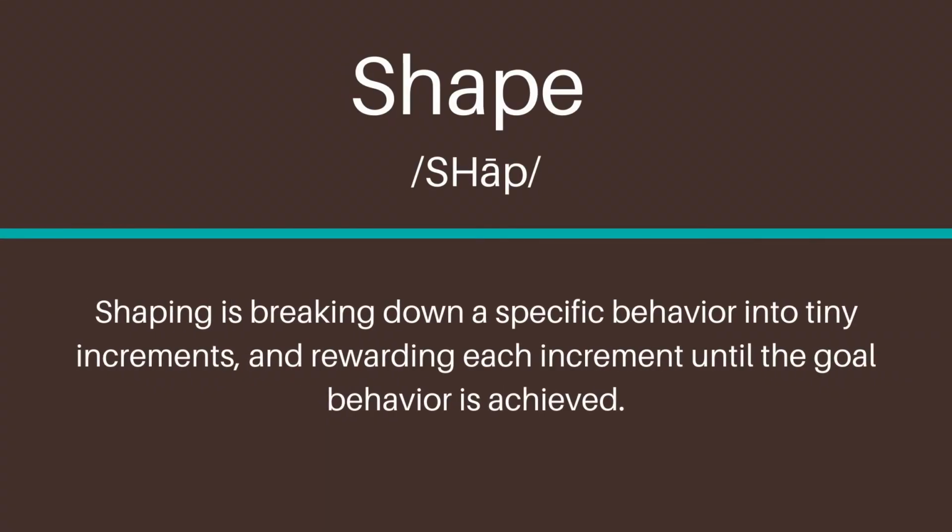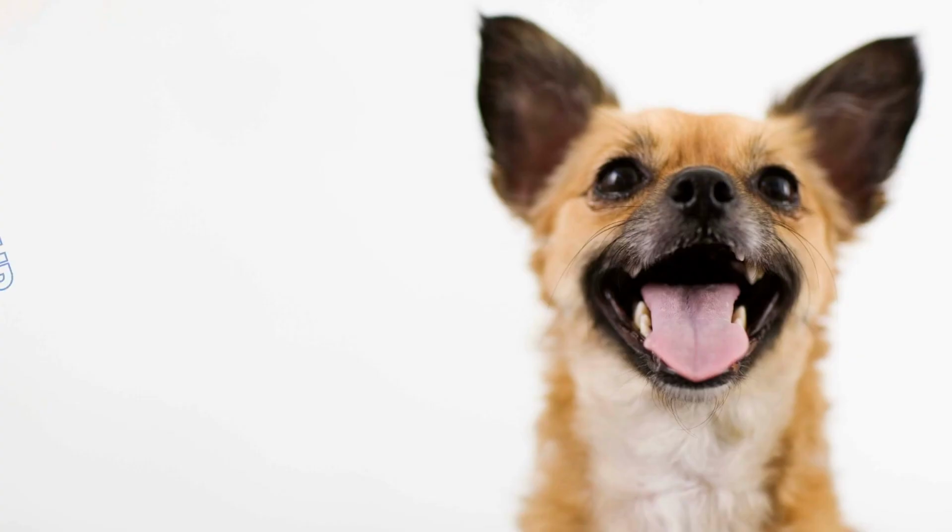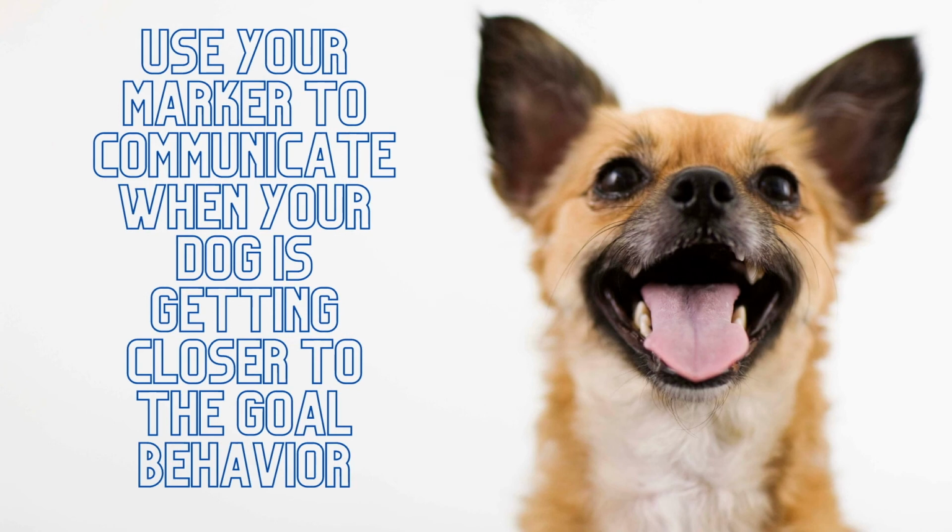Another method for training new behaviors is shaping. Shaping is breaking down a specific behavior into tiny increments and marking and rewarding each increment until the goal behavior is achieved. Remember the hot and cold game you played as a kid? Shaping is a little like that. You can communicate with your dog that they are getting closer to the goal behavior and slowly raise your criteria.